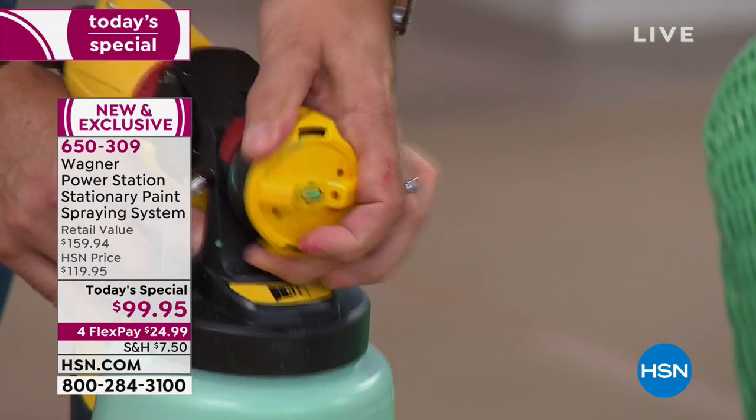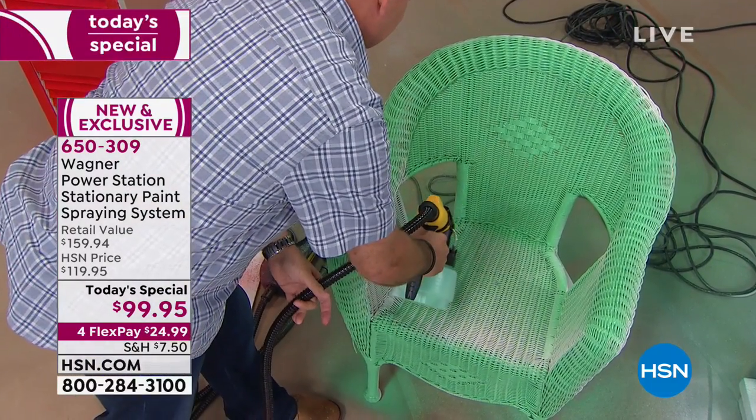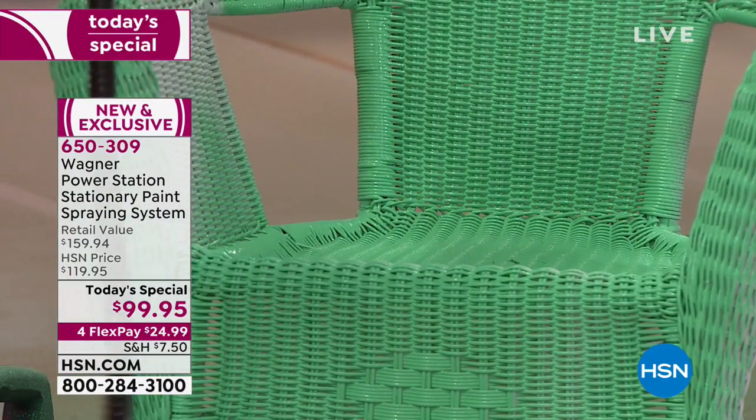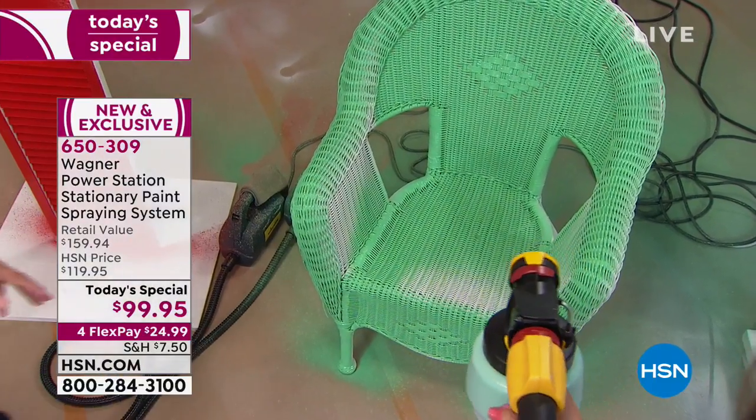There we go. Turn that horizontally, just like that. Now I'm going to be able to paint horizontally. So watch this, if I do this part of the chair. Wait, I want to do it. Oh, here, I'm sorry. So how do I hold it? Hold it like that and just squeeze the trigger. All right, point it down there.